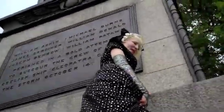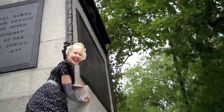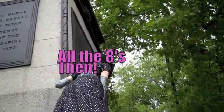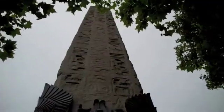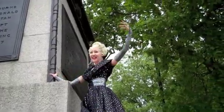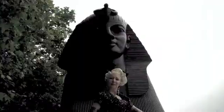The needle stands 68 feet high, with a base of 8 by 6 foot. It weighs about 180 tons. All the 8s then. The Egyptian hieroglyphs on the side celebrate Ramesses II's military victories and were added some 200 years after it was cut from the quarry at Aswan.